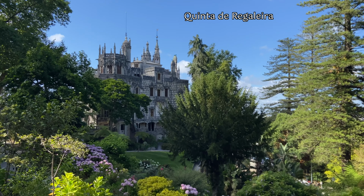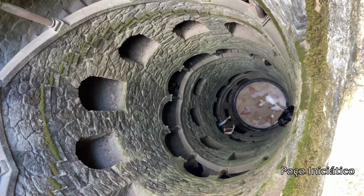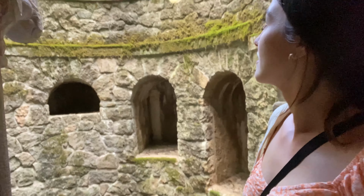Then I went to Quinta de Regaleira, with its main attractions being their gardens. This is the initiation well with a spiral staircase descending to the base where a Templar cross is inscribed on the floor. It was never actually used as a well and was never built to serve as a water resource at all. Inspired by cultish religions, it was actually built for secret ceremonies. Kinda spooky.